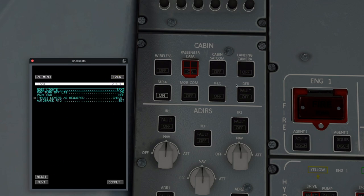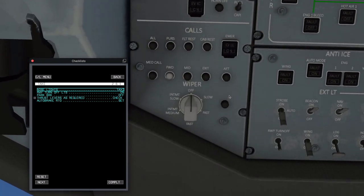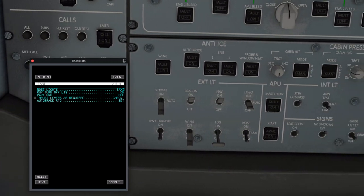And then ready for taxi. So we're going to turn the nose lights on. All the lights are down here, handily in one area at the bottom. One slightly annoying thing about the FlightFactor A350 is that if you just want to turn on the taxi lights, it goes to full nose on, which is what you generally put on final, so very bright, and then it flicks back to taxi. Not the end of the world, but that's just what it is.